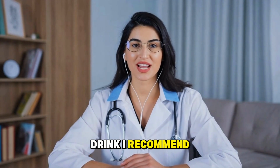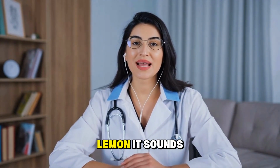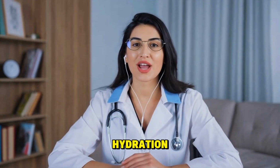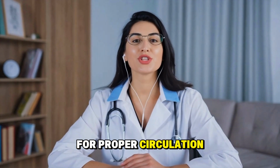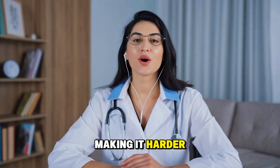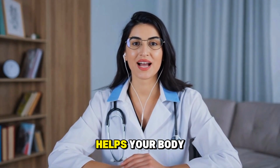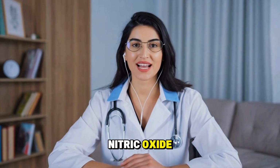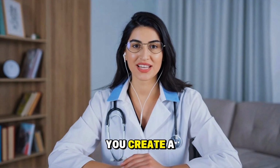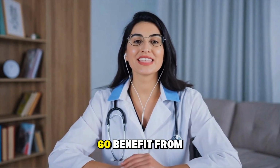But there's another drink I recommend pairing with beets, especially if you want to support blood flow even more: warm water with lemon. It sounds almost too simple, but warm lemon water in the morning can help encourage hydration, which is essential for proper circulation. When your body is even slightly dehydrated, your blood becomes thicker, making it harder for your heart to pump it efficiently. Meanwhile, the vitamin C in lemon helps your body produce its own nitric oxide more effectively. When you combine this with beet juice later in the day, you create a supportive cycle of hydration and circulation that many people over 60 benefit from.